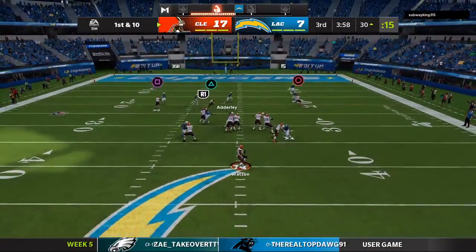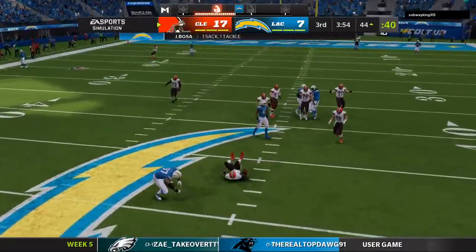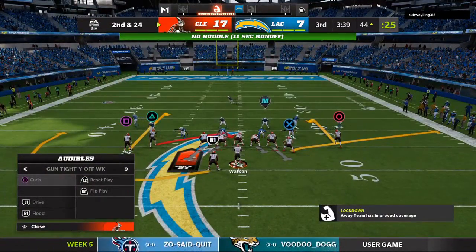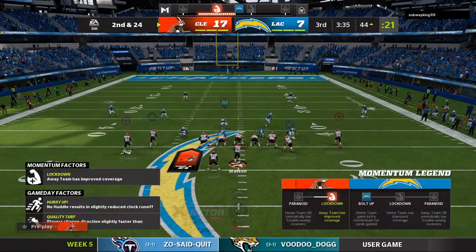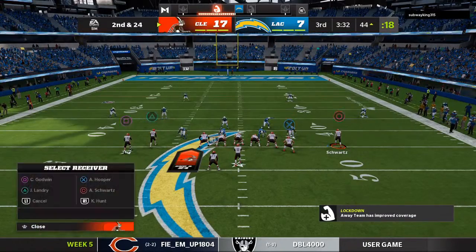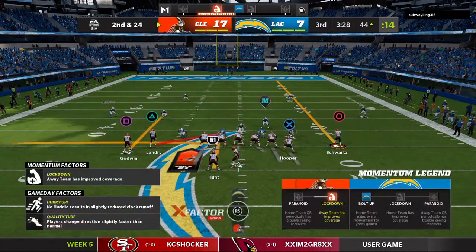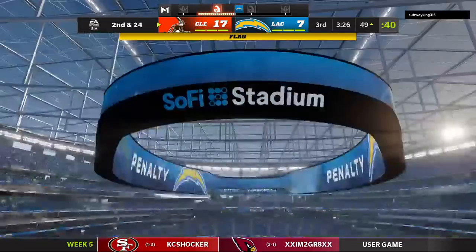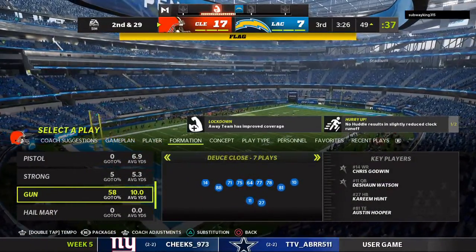To throw is Watson. Chargers able to get the pressure and bring him down. So after the sack, a scenario you certainly don't work on too often. 2nd and 24. 2nd down. And now we've got flags down. Looked like one of the Browns might have moved.